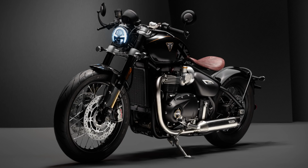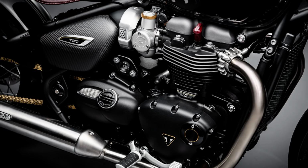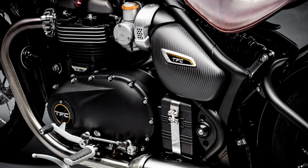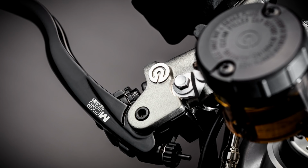Triumph list a bunch of changes, including a low inertia crankshaft, a lighter clutch, balance shafts, dead shafts and rare earth alternator, a magnesium cam cover and thin-walled engine covers and header pipes. The result is that the Bobber TFC revs to the same 7,500 RPM redline as the Thruxton RS, but this is the high torque version of the Bonneville Parallel Twin, which focuses on low down grunt, so peak power is a lower 86 horsepower at 6,250 RPM as opposed to the 103 horsepower of the Thruxton RS.